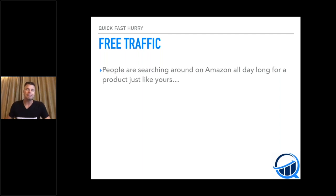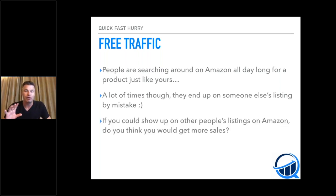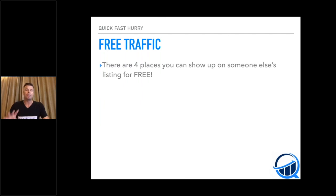People are searching around Amazon all day long for a product just like yours. You know what your keywords are. A lot of times, though, they end up on someone else's listing by mistake. If you could show up on other people's listings on Amazon, do you think you would get more sales? Of course you would. There are 4 places that you can show up on someone else's listing for free, F-R-E-E.